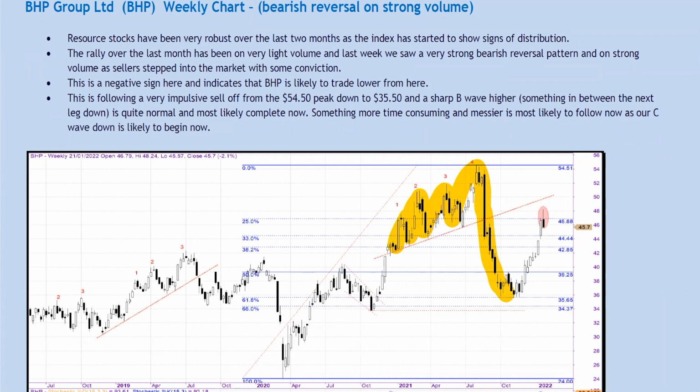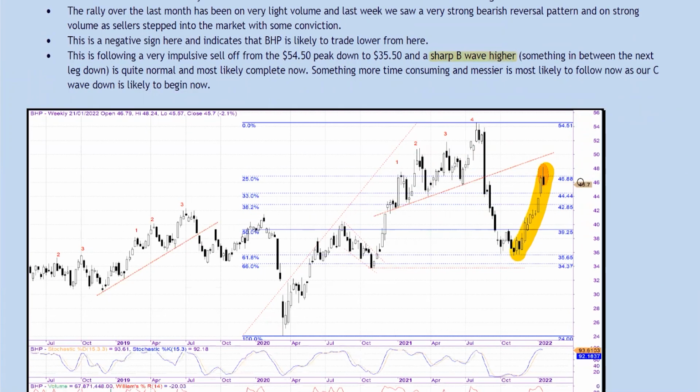But that B wave there, which I think we've had now, we always thought we'd get a bounce. We just don't know how big those B waves can be. Sometimes they can be timid, sometimes they can be aggressive like this. But normally then you get a C wave down here. The C wave generally is a lot more complicated and it might even take time to go and retest that low.